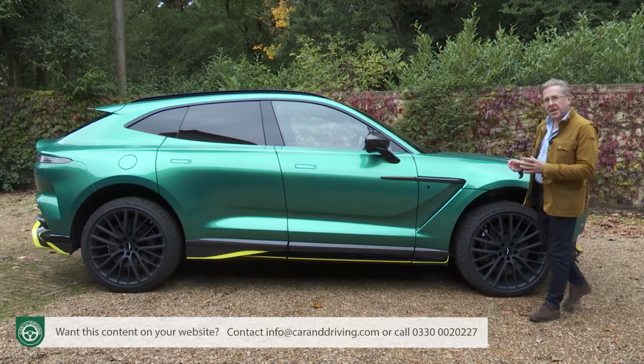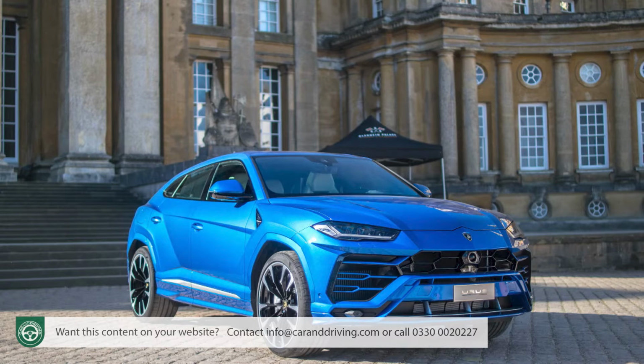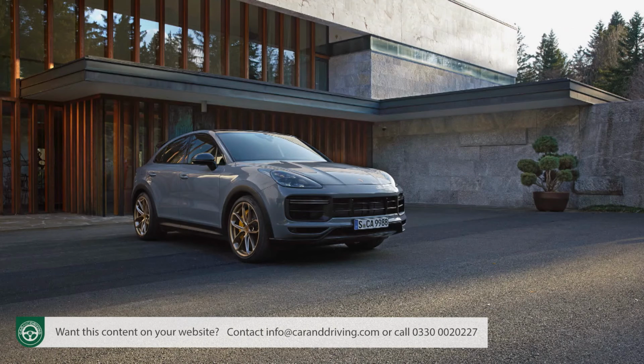What else could you consider that's similar in this segment? A comparable Lamborghini Urus Performante would probably cost about the same as a 707 once you spec'd it up properly. For a bit less, there's the red label version of BMW's XM, which is a V8 plug-in hybrid, and Porsche's Cayenne Coupe Turbo GT, with 640 PS and a £150,000 price tag, might be tempting if you want a really dynamic SUV of this type.